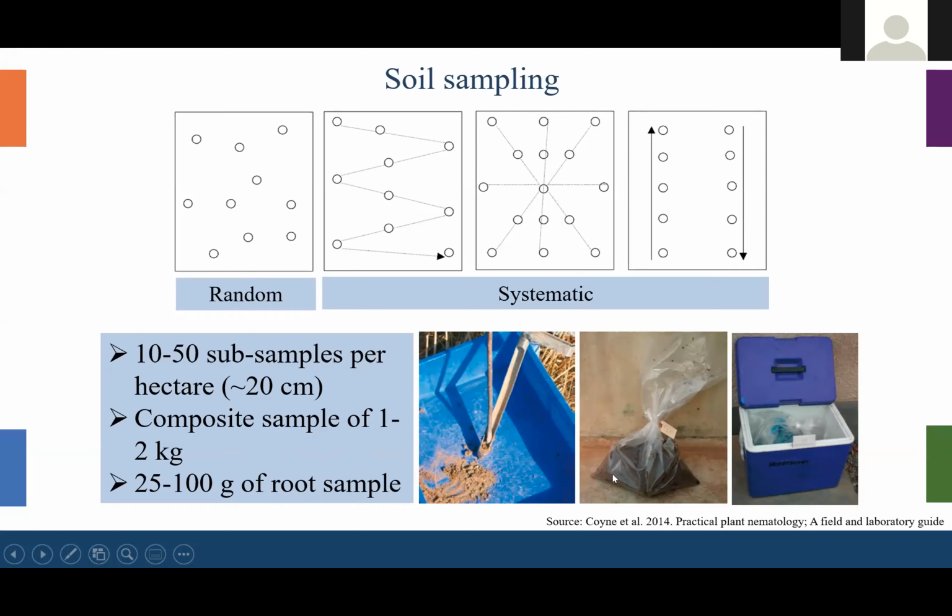Once you have the sample, you should label it from the outside with a permanent marker, and then place the sample in an insulated container.